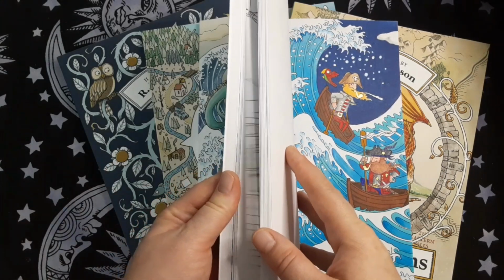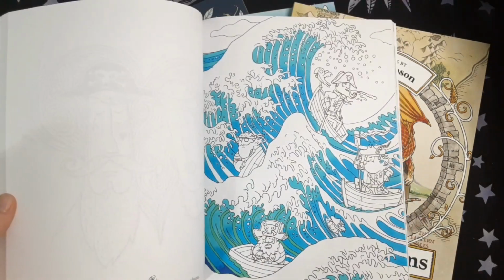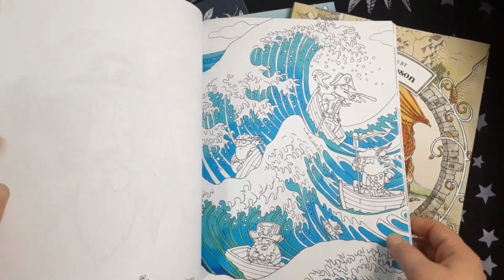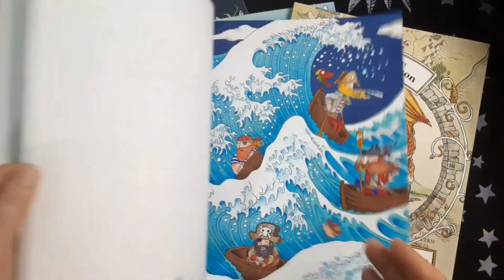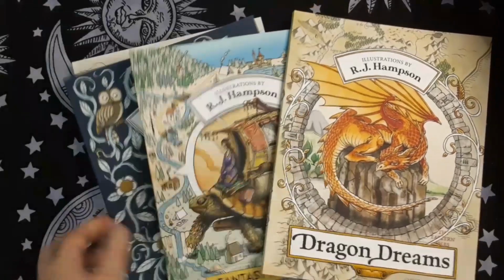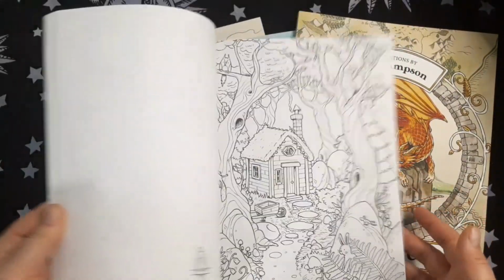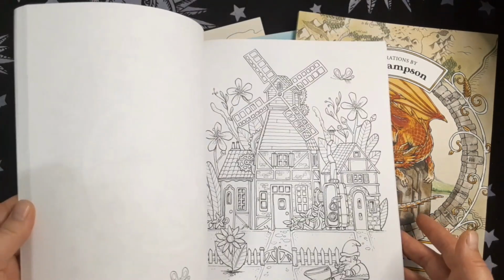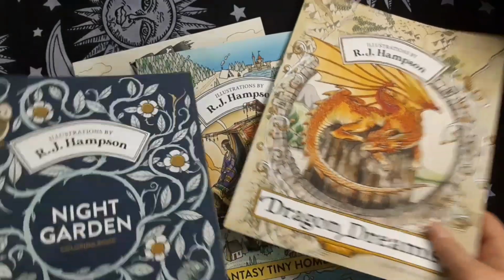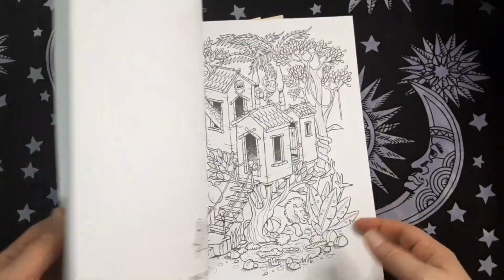And this is the first time, too, that I've been really happy that there were two copies, because I did this one, which I guess wasn't turning out too bad, but I sort of flubbed it up down there. So I was really happy to have another go at it. So that's the only one I've finished, though. I have Night Garden, which is really beautiful. Oh man, I can't wait to color in it. Dragon, which I've already shown. And the Fantasy Tiny Homes, which is really funny.